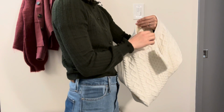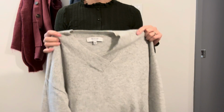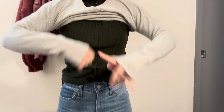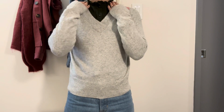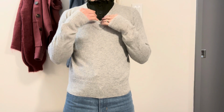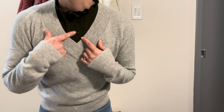All right, and the last piece we're gonna layer with is a V-neck sweater. This way we're playing a lot with the neckline here. So let's just see, this one happens to be cashmere. There we go. All right, so I love this effect. V-necks tend to elongate your neck. This one will elongate the sweater even more. So you get this Edwardian type effect with the ruffles and then the buttons. I think that looks very nice.